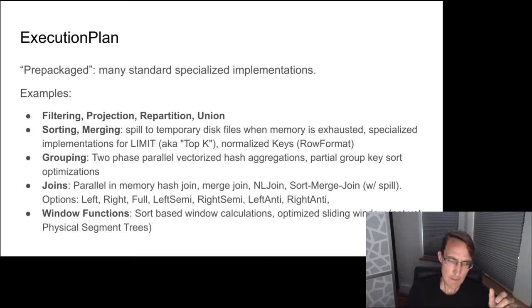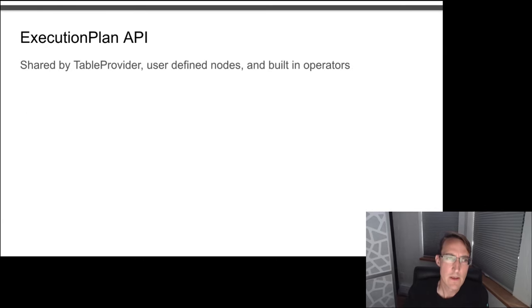Have you thought about worst case optimal joins? We have not. Okay. It's just got these standard ones, although there's no reason you couldn't write your own. And then for the window functions, we use sort-based window calculations. We don't use segment trees, which I think is the hot new research paper, but the sort-based one works just fine from what we can see. It actually works very well with streaming implementations.